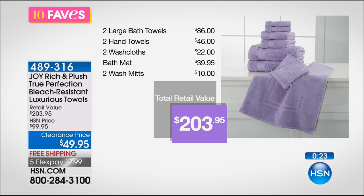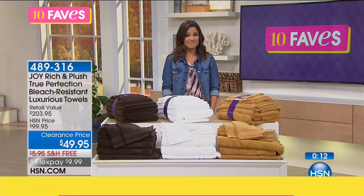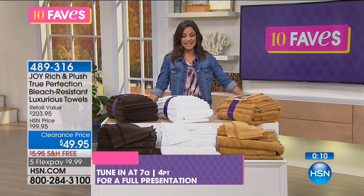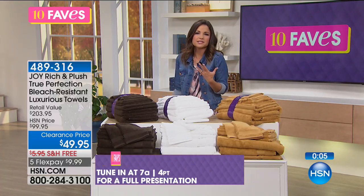As I mentioned, if you were out at the store trying to piecemeal this together and find the right colors all coordinating, you'd be spending more than $200. So you're saving about $150 off of retail. I mean, you just can't beat that. Nothing like a nice, fresh, brand new towel to just wrap yourself in some luxury.